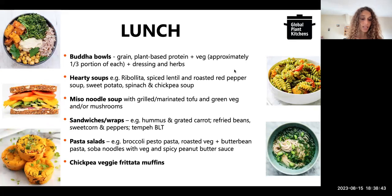So yeah. Then lunch, a Buddha bowl is a really good example of how you can literally just plate up your Eat Well plate. So you can have your third of your grains, your third with different veggies, and then your third with your beans or lentils or pulses or stir-fried tofu or something. And then I always try and add some dressing and herbs to help with that absorption of those nutrients and helping with things like digestion.